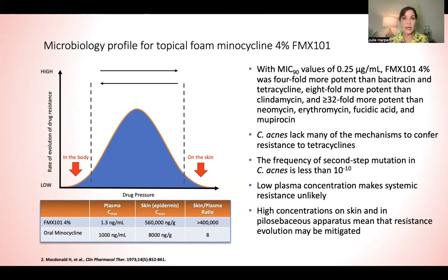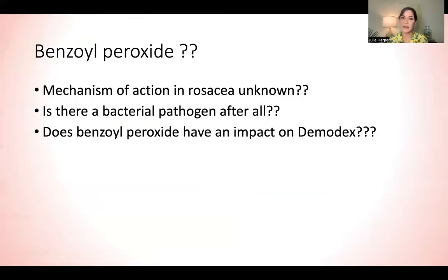And because the minocycline levels in the skin are so high, we believe that's where that product is living when it comes topically. So can a topical exist and not put selection pressure on and not select for resistant organisms? I'm going to say maybe. And that was something that I definitely learned when that product first came out.